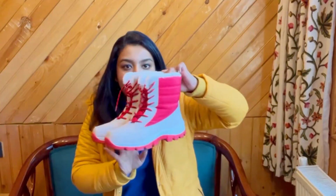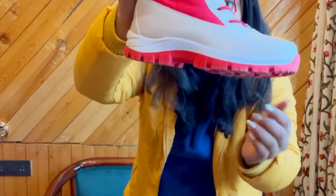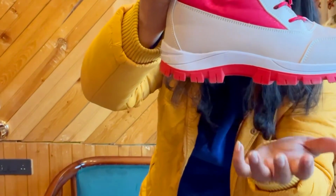You can get snow boots like this if there's a lot of snow in the place you're going. If you're coming to Kashmir especially, there's a lot of snow in Gulmarg and Pahalgam. In Srinagar it was very minimal, but it is very important to choose shoes which have a very good grip. If you see in this shoe, there's a very nice grip. You need to get something like this, or else the snow is very slippery and you tend to fall a number of times.